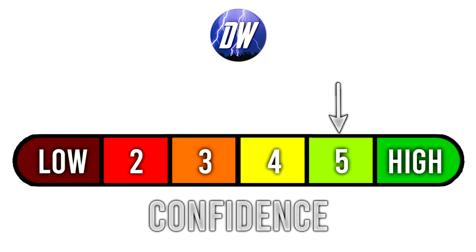Anyway, for today's confidence tab, because of the agreement we've seen on the European and the GFS model, we've moved up to a 5 out of 6 because of that great agreement we're seeing from those models now. That's really, really great to see, because at least we have a great understanding of this upcoming system.